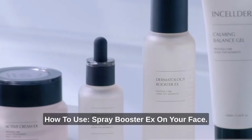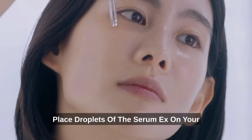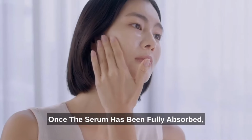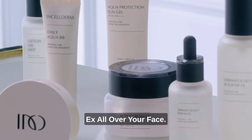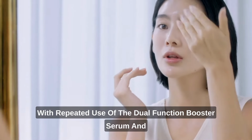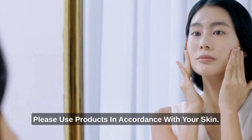How to use: spray booster EX on your face. Wait a few minutes to allow absorption. Place droplets of the serum EX on your forehead and cheeks and massage gently into skin. Once the serum has been fully absorbed, spray the booster on your face again. Finish by applying the active cream EX all over your face. With repeated use of the dual function booster, serum, and cream, your skin will have a more radiant appearance. Please use products in accordance with your skin.